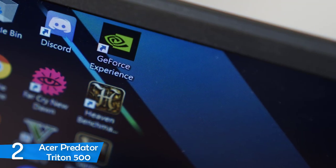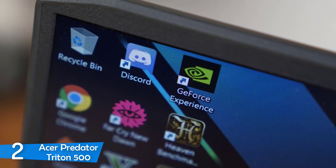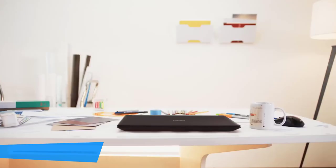This laptop is a very good-looking laptop with amazing features, and the performance is just top-notch on this one. You should check the Predator Triton 500 out and see what Acer has to offer with this one.